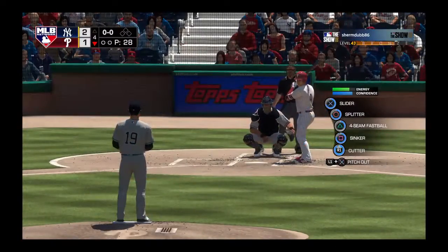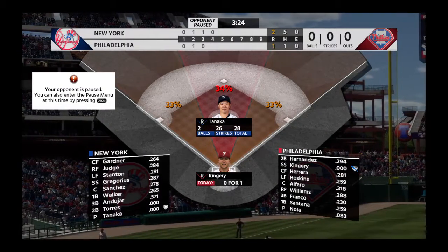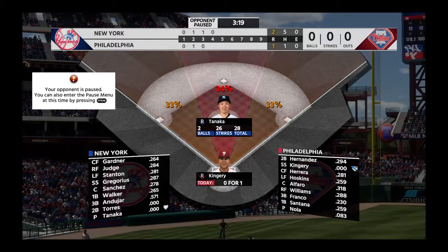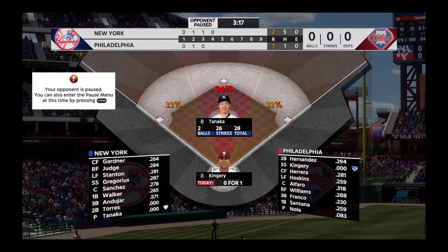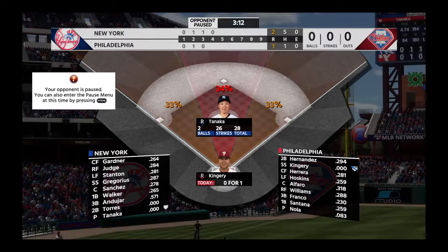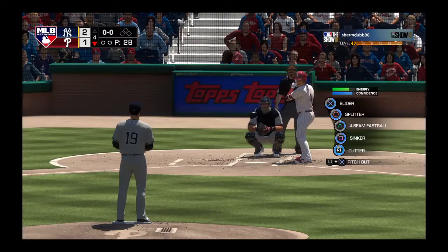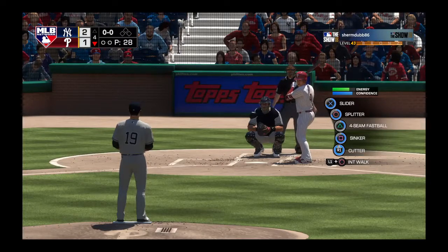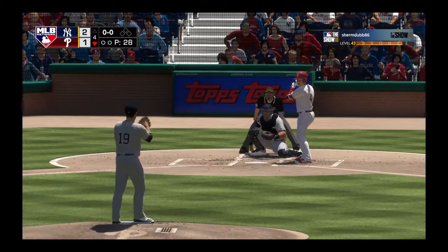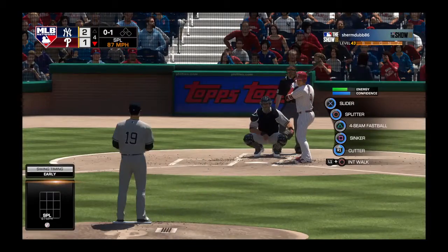Ready for another chance. Number 4. Leading off for the Phillies here in the 4th, the shortstop, number 4. First pitch coming. Here it is. Started that swing a bit too early.